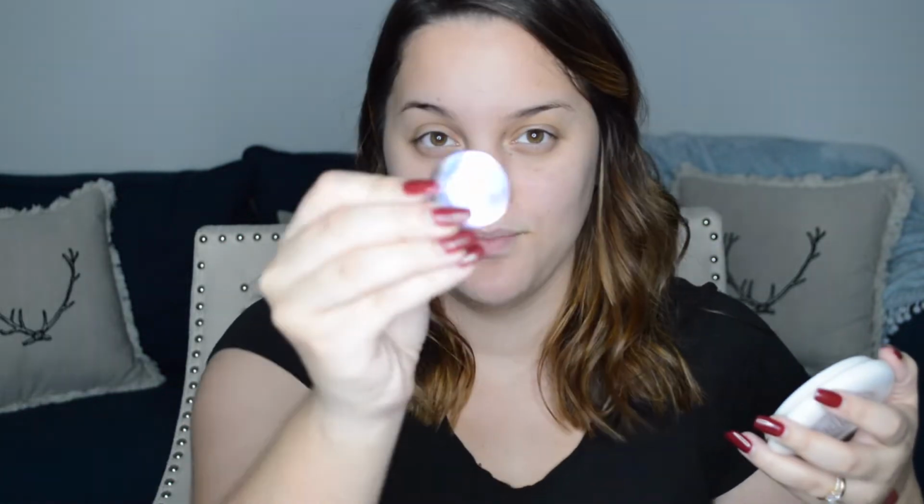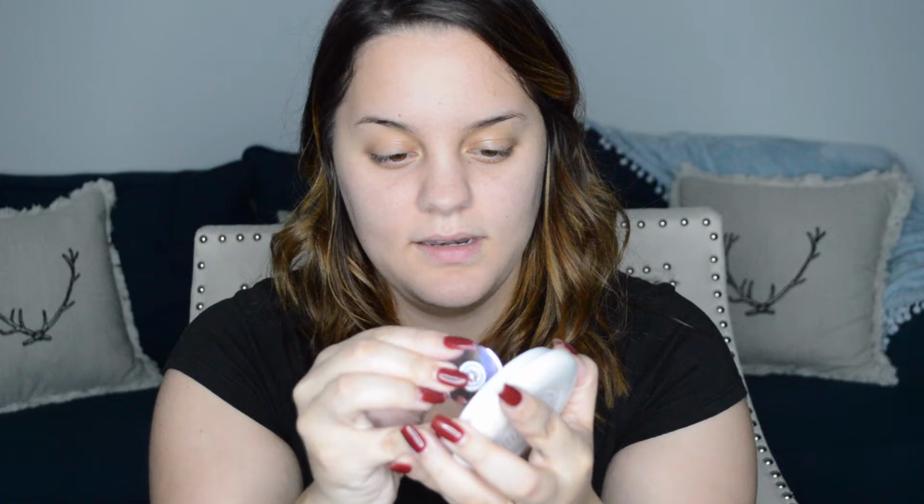Alright, so we're going to jump in with the Tatcha Silk Canvas Primer, and I have already started using this, but let's go ahead and complete it. The cool thing about this primer is that it comes with a cool little scoop, which I've noticed about the Tatcha products. They all come with some sort of scoop, and it's this little guy right here. So you just grab it and scoop out a tiny bit. Apparently a little goes a long way.